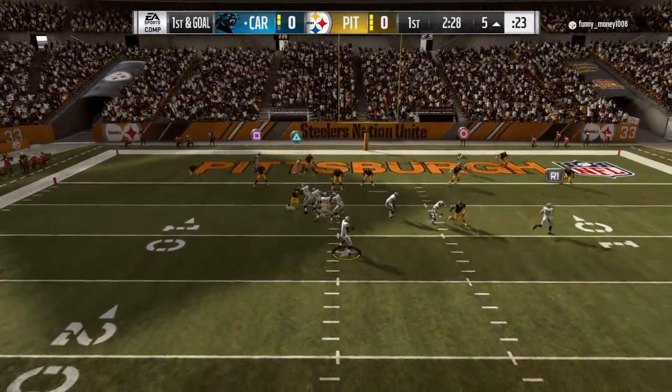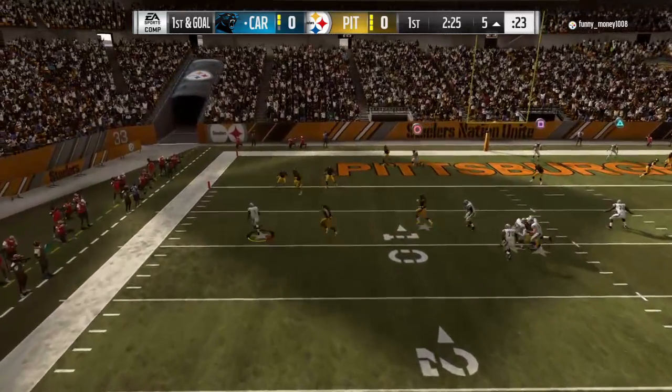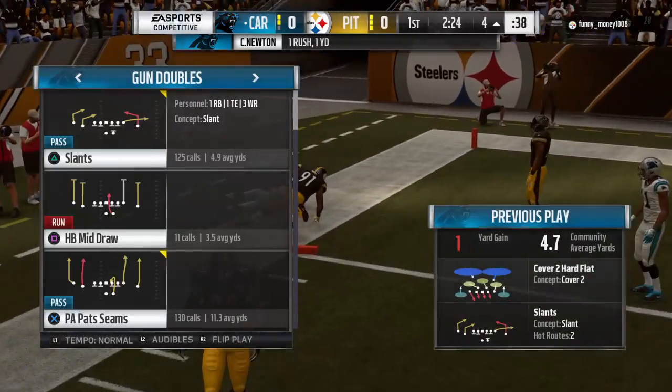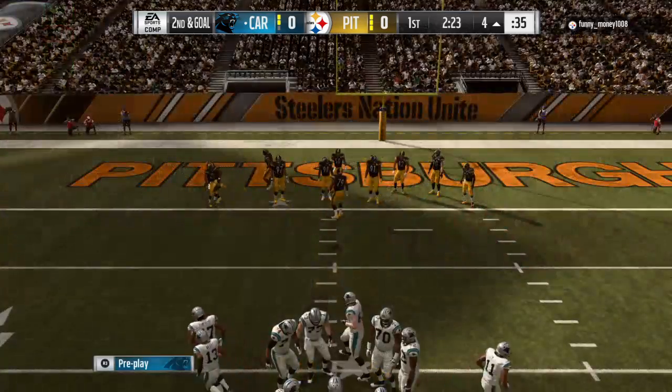Out of the gun, Newton. Now he's flushed out left. He'll get just a yard on the scramble. It's 2nd down. I think we have to give credit to him for buying time and extending the play.